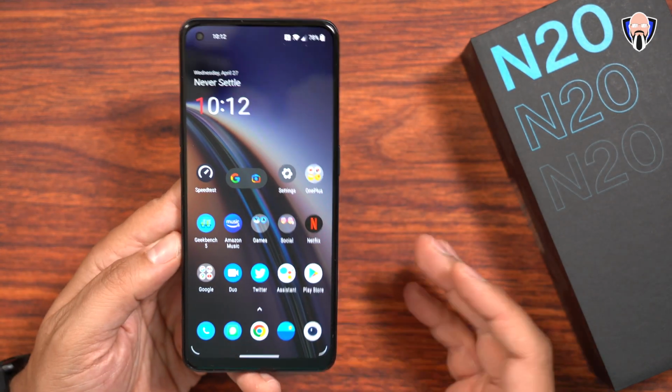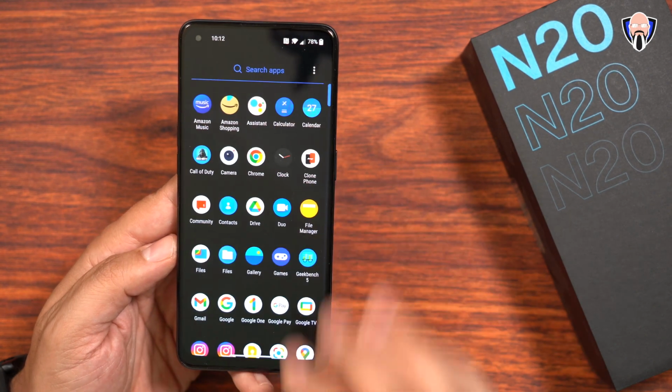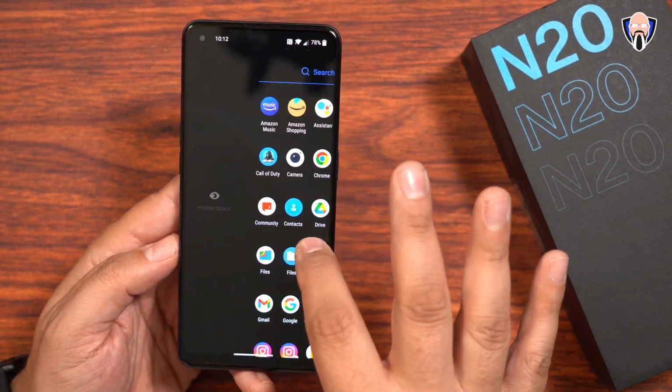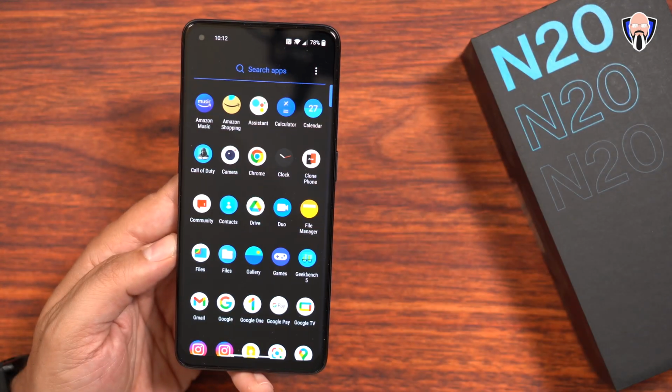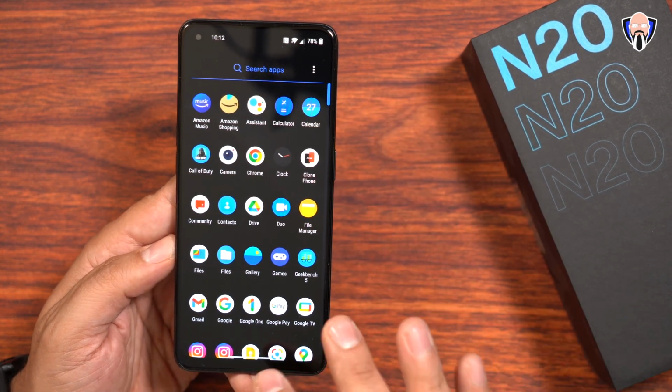So if you're familiar with the UI element and the system, we have the Google Feed sitting on the left, we have access to the app drawer, and of course we have access to the private space here on the left that you're able to customize with your own personal apps. So you can definitely have two collections of applications.